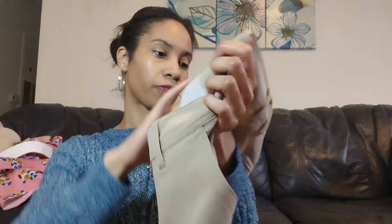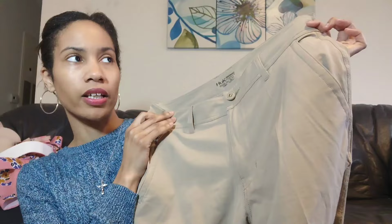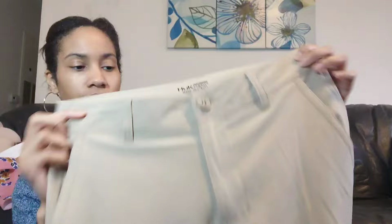So it just looks like a regular pair of khakis, but if you could feel them, sometimes you can tell quality by just the way that it feels, and this has that feel. But the comps seem to have varied, but I still think that it was worth picking up for only $5. There it is, HUK.